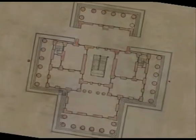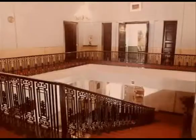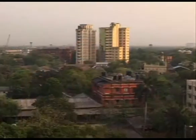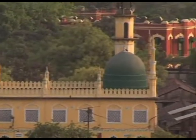In the hallowed portals of this building, you can still feel the presence of Nawab Wajid Ali Shah of Awadh, the Mughal poet king who contributed so much to the development of the Garden Reach colony and Metiabruz township.